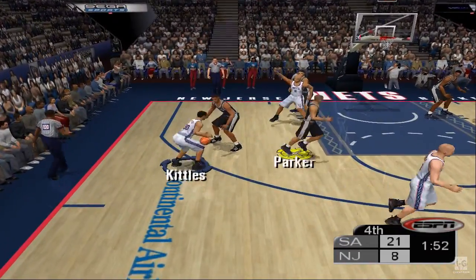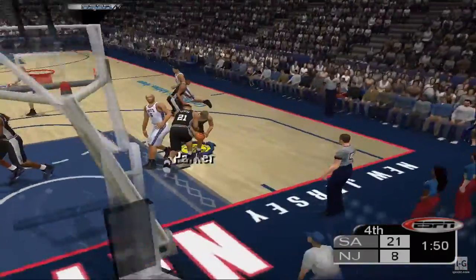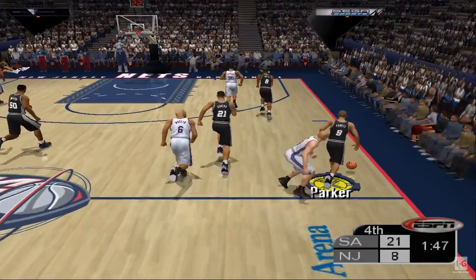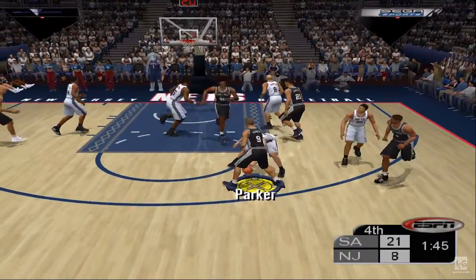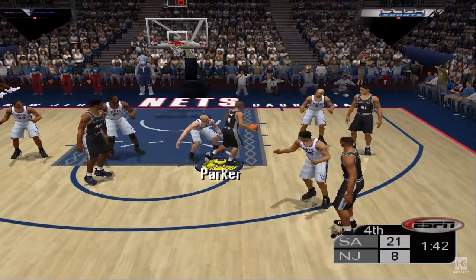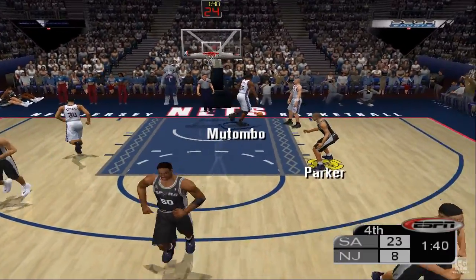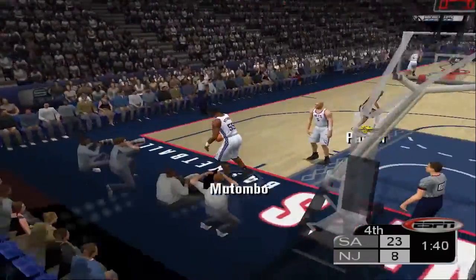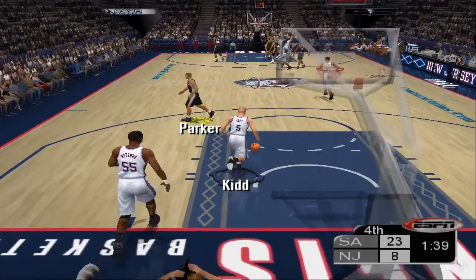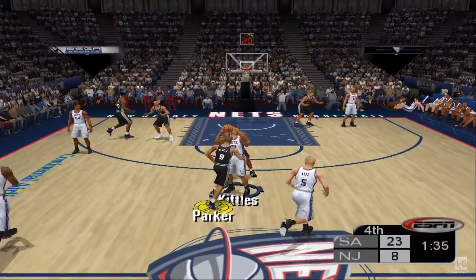Passes it. There's the steal. Parker comes away with his third pickpocket tonight. Just like in swimming, the buddy system works wonders on defense. The double team can be risky because it draws the resources away from somewhere else on the court. But when it works, it's the best. Nothing but net by Parker. Nice shot, and Bob, that's a tough shot too. He's going up against one of the better defenders in this league.